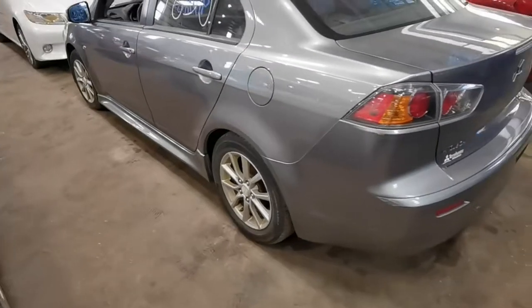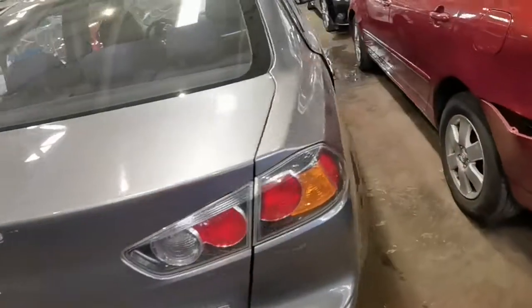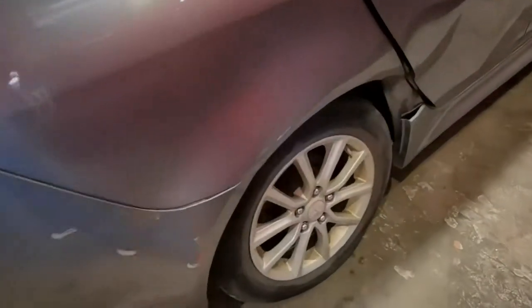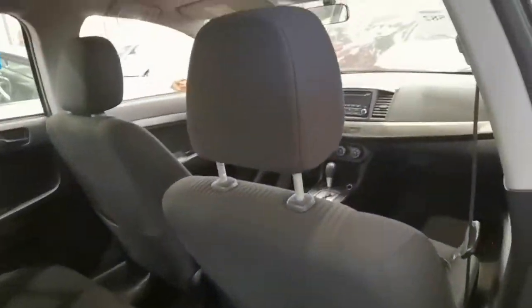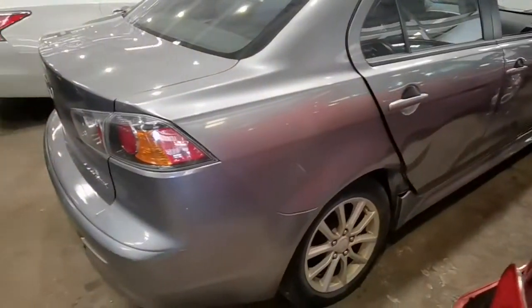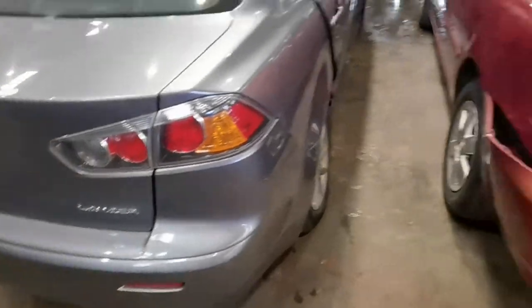Mitsubishi 2015. Starting with, and this car have only small damage accident here. Door can open, door no have problem, only on this. See car from here. Good car at cheap price.